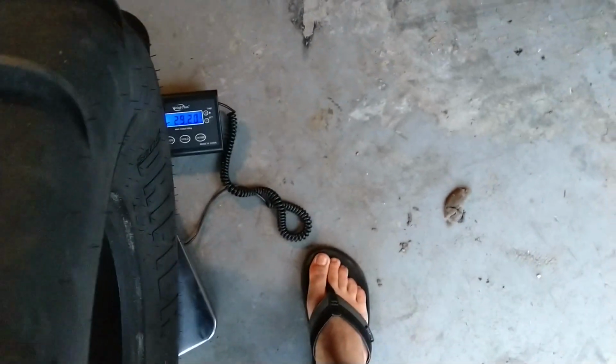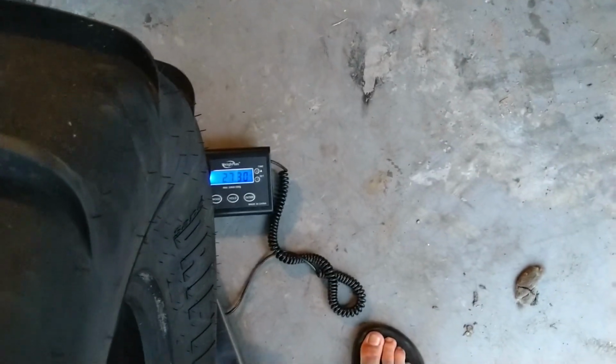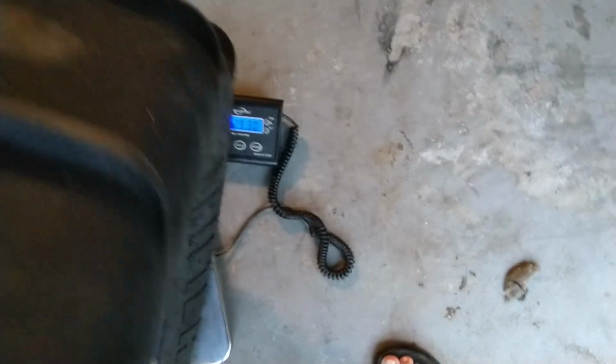This is a 32.5 by 14 roughly, so it comes out to... And that's trying to get the balance on its own. It's like a soft tire, doesn't want to. There you go, 29 pounds. Okay.